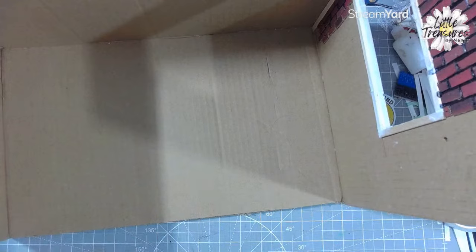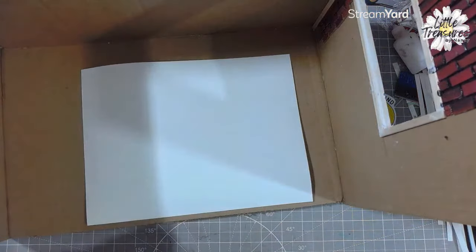So let's start with the first piece. We're going to put some tape on the back.